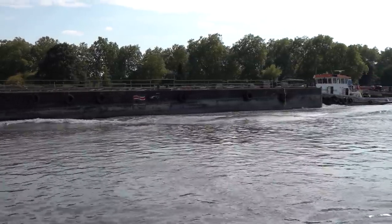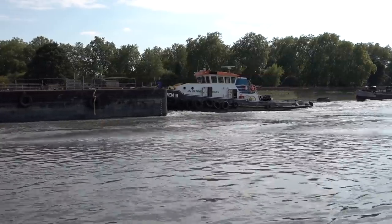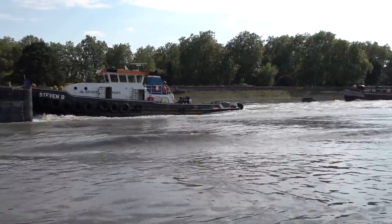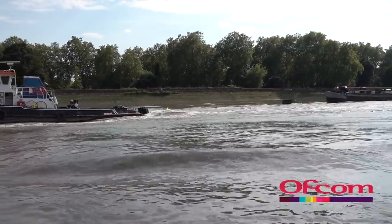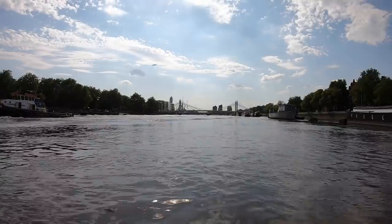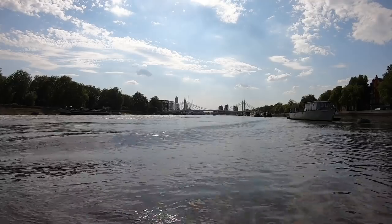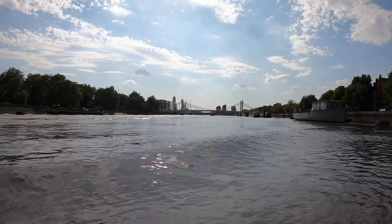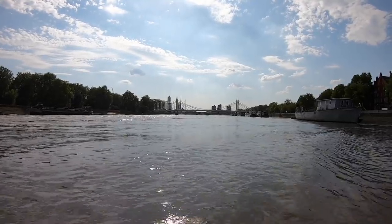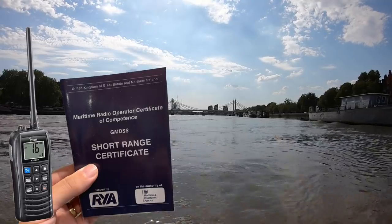If you want to go on the Tidal Thames and your boat's over 45 foot long, you have to carry a VHF radio. Now, the radio itself has to be licensed with Ofcom, and you'll need to get a short range certificate, which you can do by taking a short course at an approved training centre. I did mine a few weeks ago at Willow Wren in Warwickshire. If you don't want to do the course, you can still do the Tidal Thames, but you'll need to have somebody on board who's got a licensed radio and has got the qualification to use it.